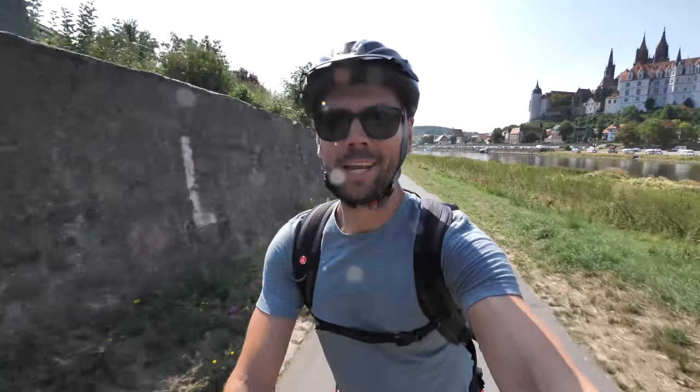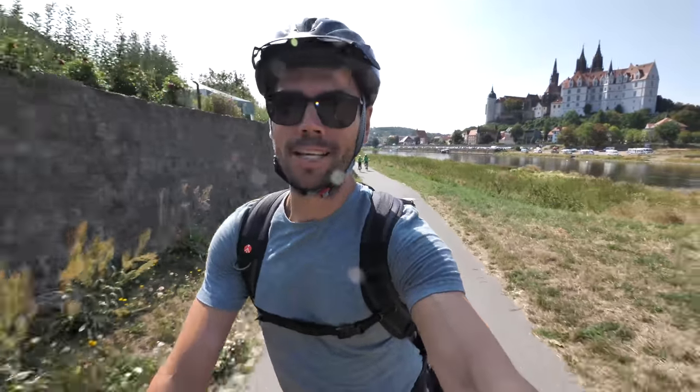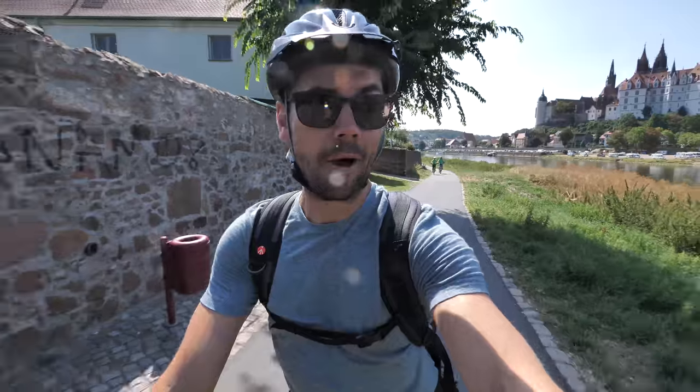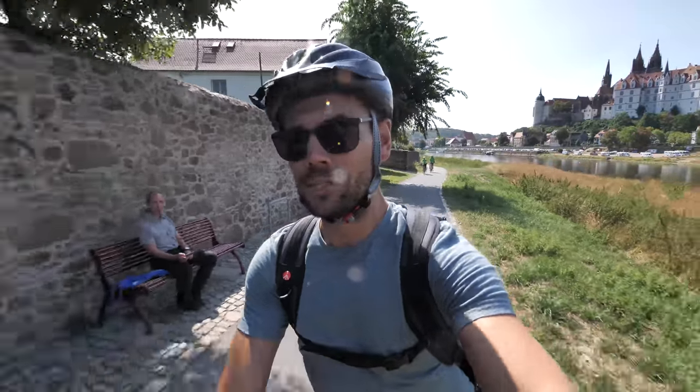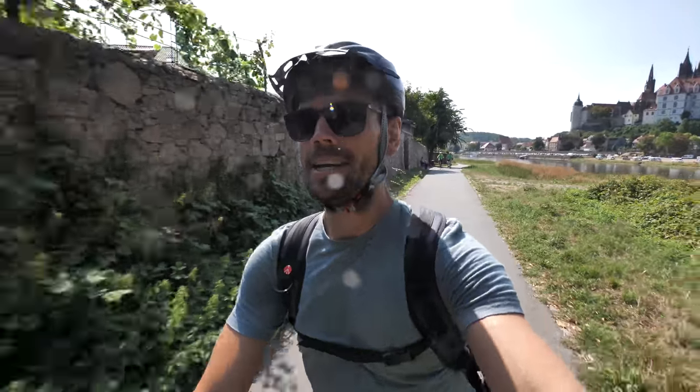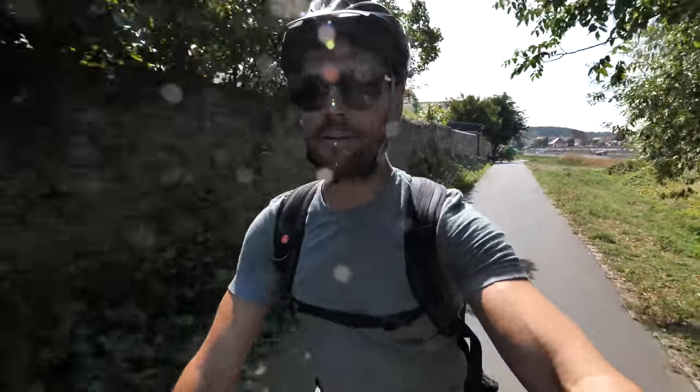Along the Elbe River here in Elbland, just outside of Dresden. That is Meißen behind me, and this is just perfect. What an incredible day to be out here on the bikes doing this journey. And can you believe it? This path goes all the way from the Czech Republic to Hamburg. That is huge. Very, very cool.